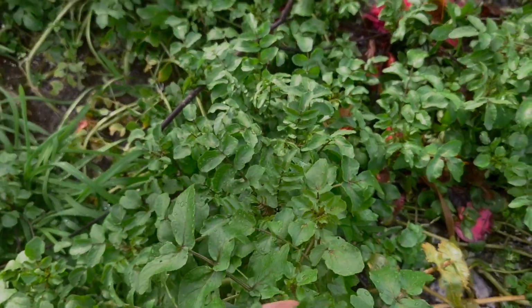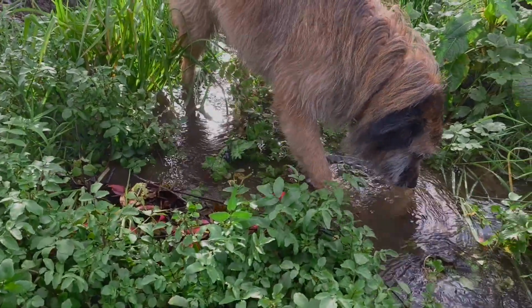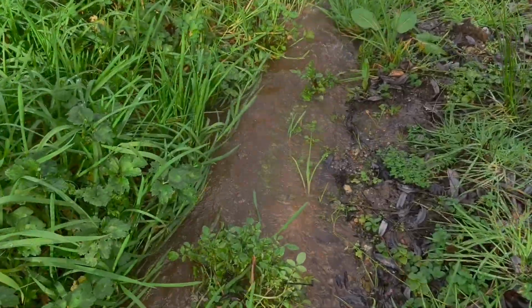Pretty sure this is watercress. Is it watercress, Bobo? There's some more watercress in here.